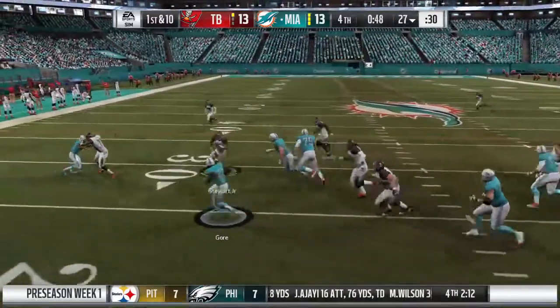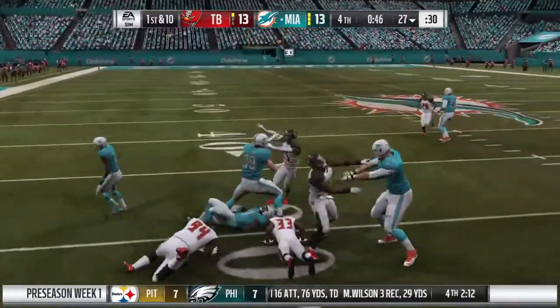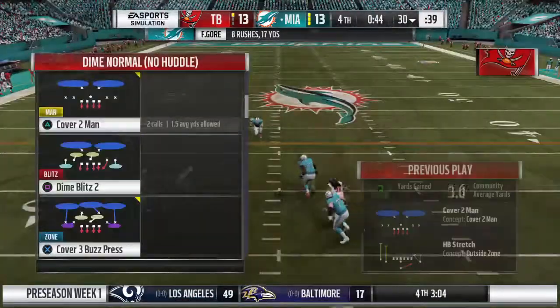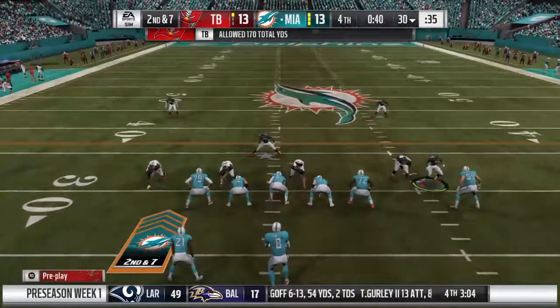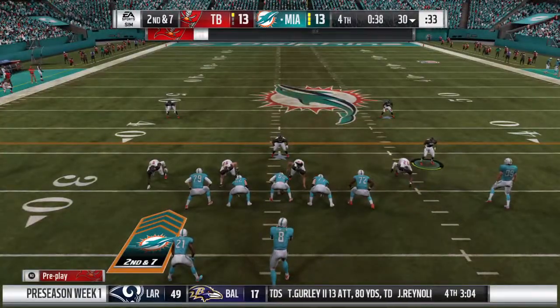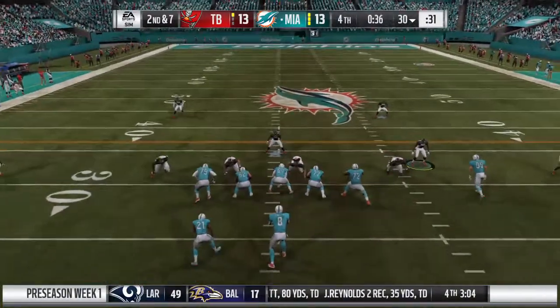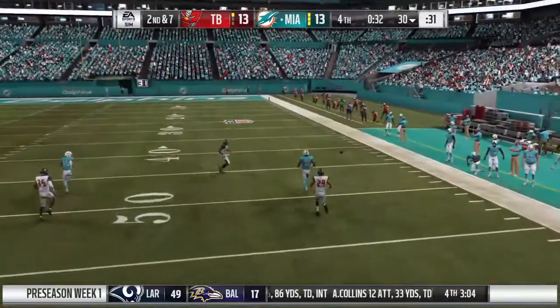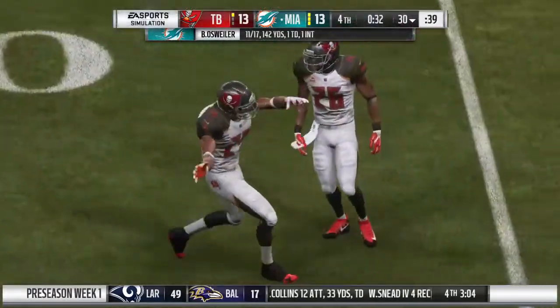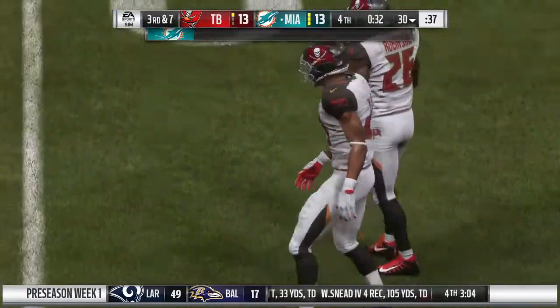They'll try and start the drive here with Gore. Not much room here as he only gets it to about the 30. 3 yards on the pickup there, and it'll be second down. The Dolphins moving with a sense of urgency here. Now it's Osweiler. His throw incomplete. They were looking that time for Leonte Carew.